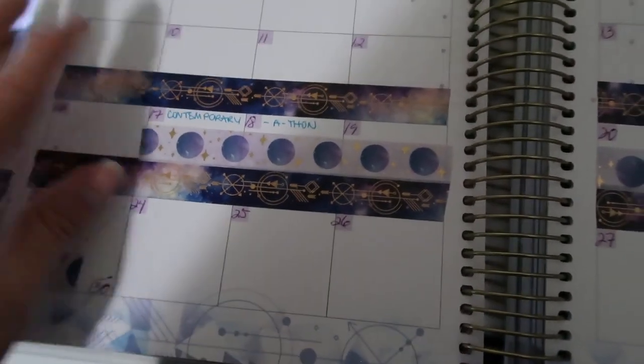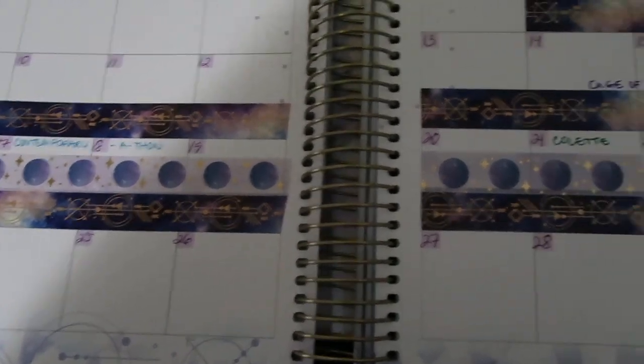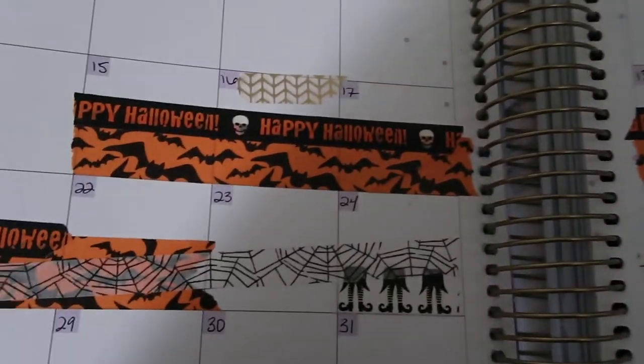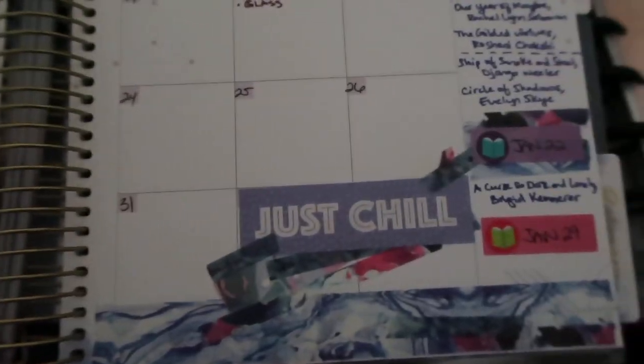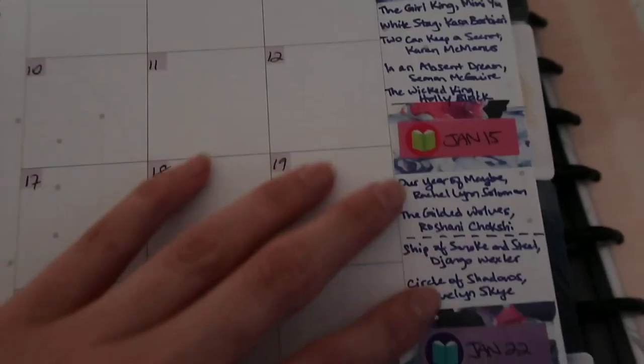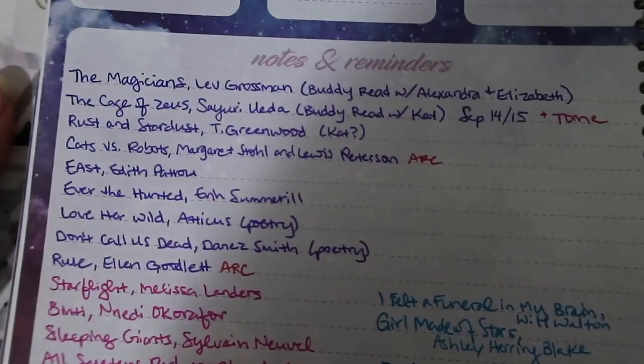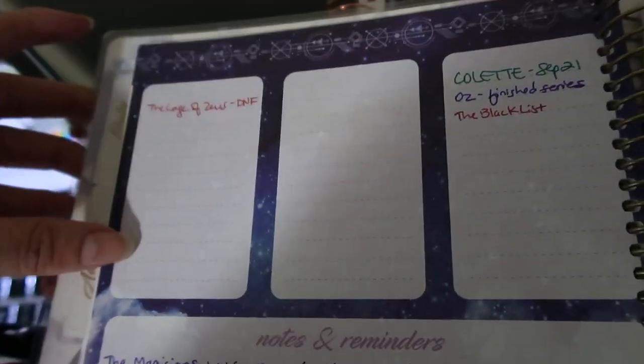Here's one that I did where I was marking washi tape for readathons, that type of stuff. Buddy reads. This was October, so I had a bunch of different readathons that I was doing, so it ended up looking very Halloween-y. January's was kind of messy. Again, I was trying to keep track of books and when the books were coming out. And on monthly pages, this is what this one looks like, so I'm able to keep track of everything, and then I usually categorize it up here for when it's completed.